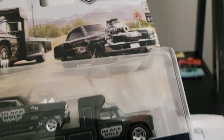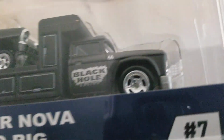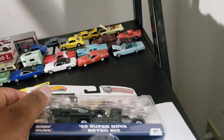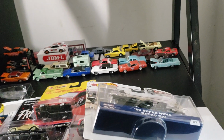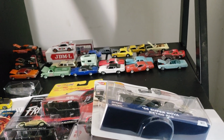As you can see, I have busted the blister, man. I busted the blister. I took this thing out, man. I had to look at it. Man. What can I say, man? Show and tell number 24, man. We showing a little love to the diecast. I'm gonna end this right here, man.